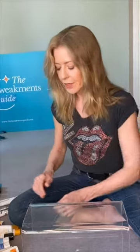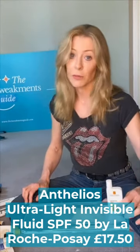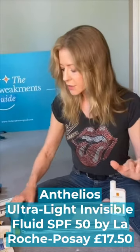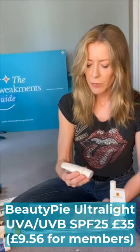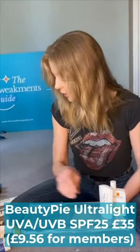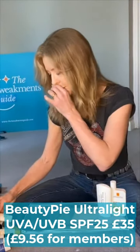A lot of you were asking about sunscreens that are good under makeup. And what you really want is something that is quite lightweight, that will dry down nicely, that won't leave a sticky finish. So here's a lot. Here is one of my long-term favorites, La Roche-Posay. This is the Anthelios Extra Light SPF 50. It's a great one, it's quite moisturizing, but I've got combination skin, and it sits really well. This is another fab one from Beauty Pie, UVA, UVB, SPF 25. That is quite similar in finish to that, so it's moisturizing.